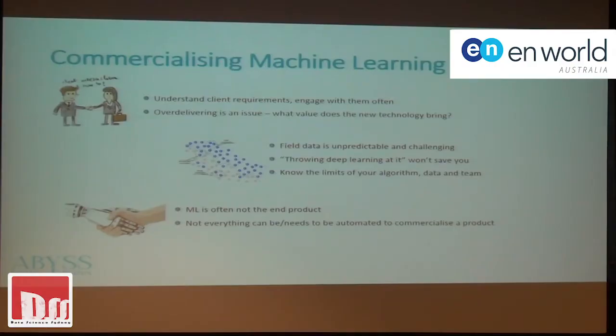Now, in terms of data itself, field data is unpredictable and challenging. You've got to leave a lot of buffer in all processes while you're dealing with it. Just throwing deep learning at it, like someone released a new paper on arXiv, or there's a new GitHub code, so I'm just going to chuck that in, hasn't really helped us that much. At the same time, know the limits of your algorithm and your data: how diverse is your data, when can I guarantee generalizability, and when can I guarantee some results to the client. Also know the limitations of your team. Just because the same couple of people were able to learn this thing before doesn't mean they'll just take 2 days to do it again.